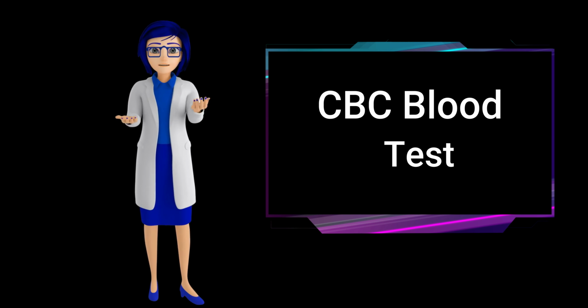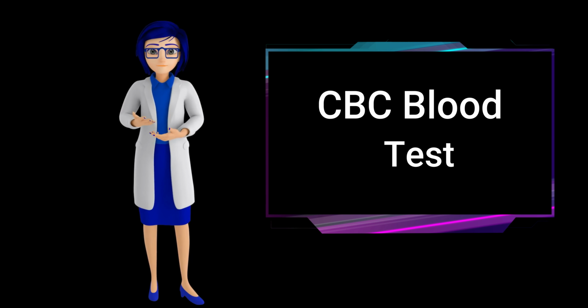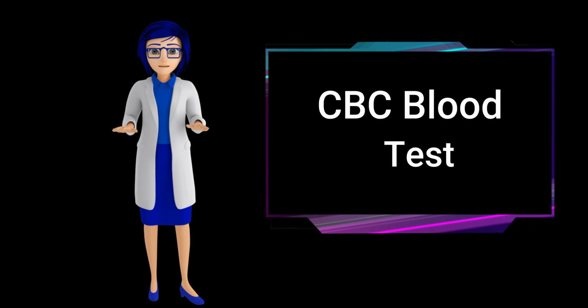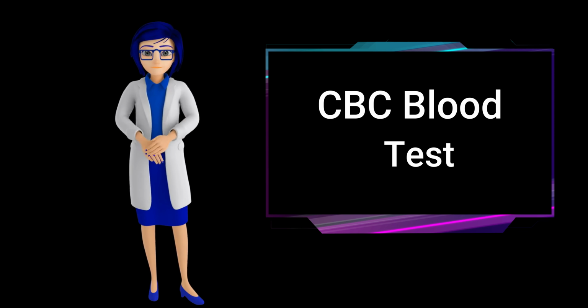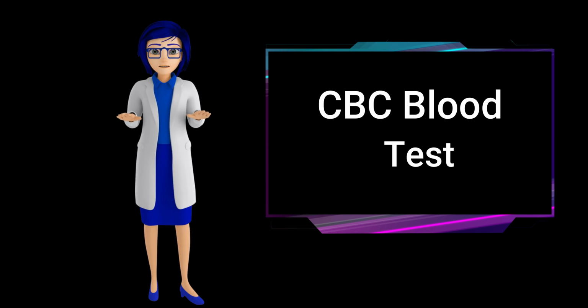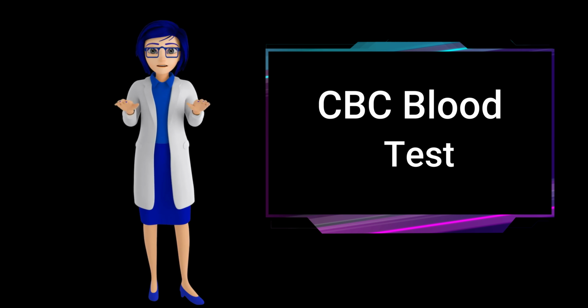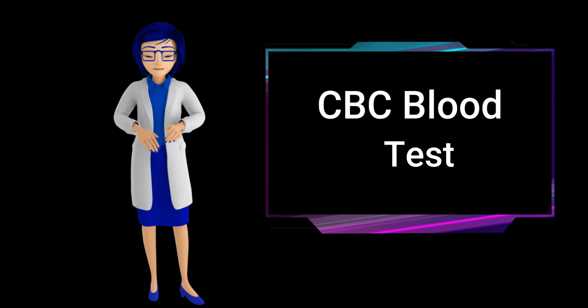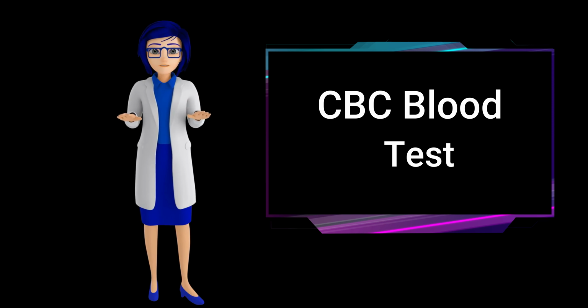A low platelet count may be due to disorders where platelets are destroyed. Pregnancy. Enlarged spleen. Bone marrow failure, for example, due to infection, tumor, radiation, or fibrosis. Chemotherapy medicines used to treat cancer. Risks. There is very little risk involved with having your blood taken.